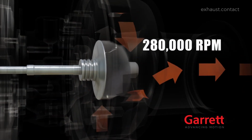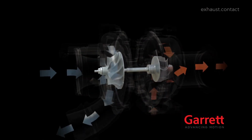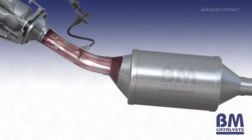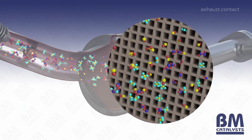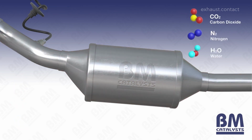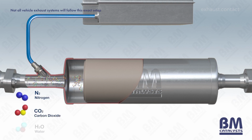If the car has a traditional turbocharger, it is located right after the manifold. The turbocharger boosts engine efficiency while simultaneously reducing noise. Next, the exhaust gases pass through the catalytic converter. It transforms harmful substances like nitrogen oxides, hydrocarbons, and carbon monoxide into less harmful compounds such as nitrogen, water, and carbon dioxide. Diesel engines are also equipped with an SCR system, selective catalytic reduction, which reduces nitrogen oxides by injecting a urea solution called AdBlue.